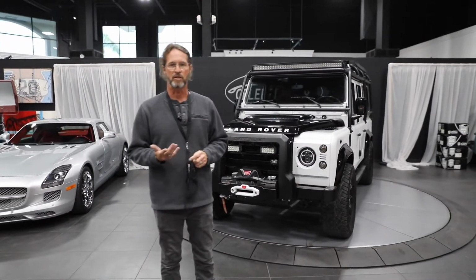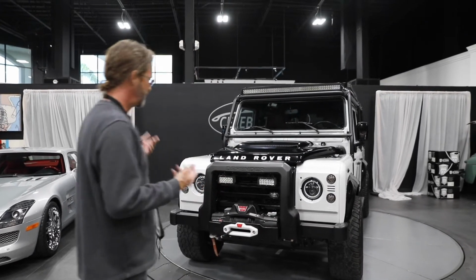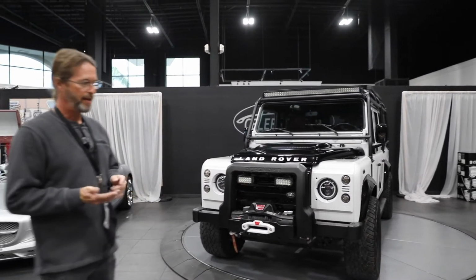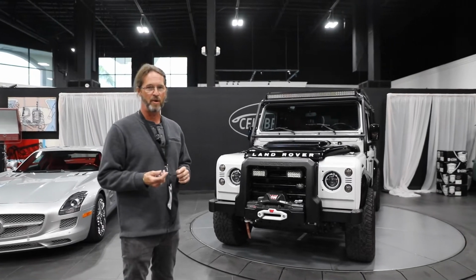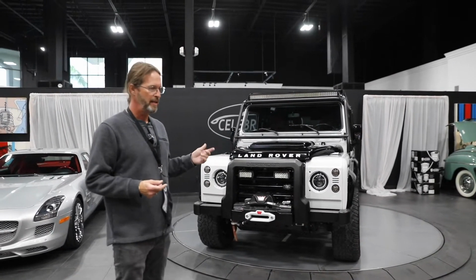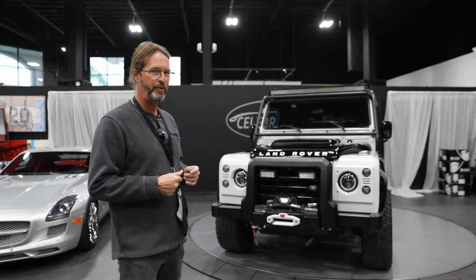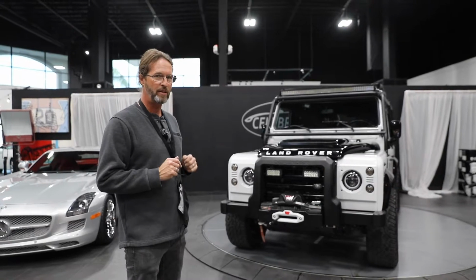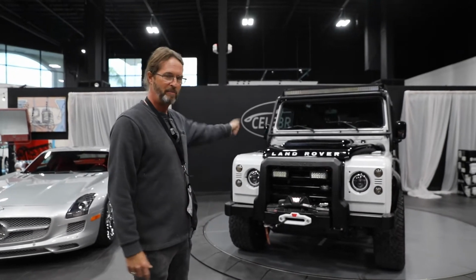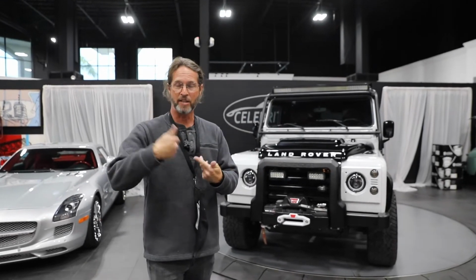That's the end of the description. You're going to go to Celebrity Cars, pull up Land Rover, and you're going to be able to find this vehicle and all the information that you need to know on it and its build. It's 1985. It was completed in 2017. It's got 10,000 miles on it. It took a super long time to build. Spectacular vehicle. It's like a muscle car, but it's a Land Rover. Pretty neato, huh?